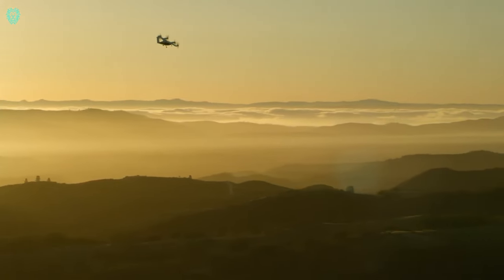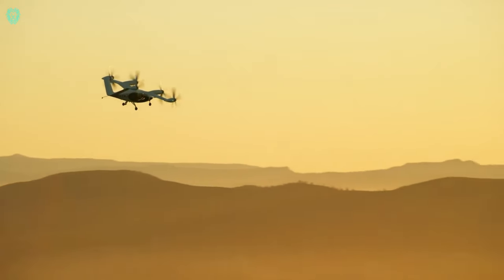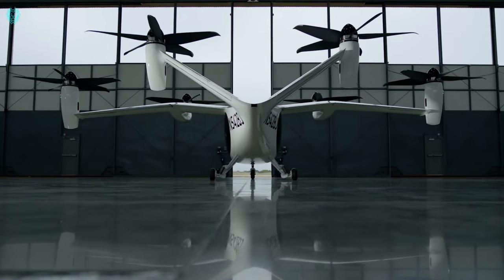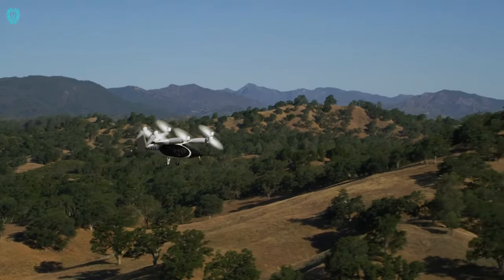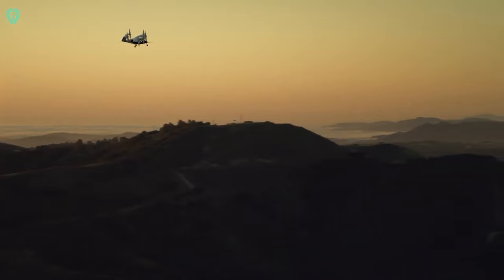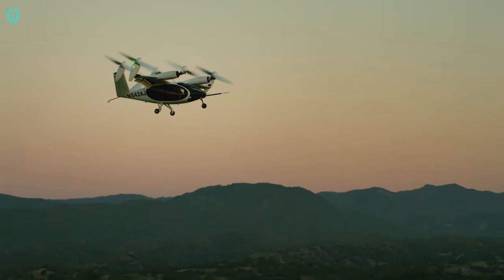With a remarkable top speed of 200 miles per hour and a range spanning 100 miles, the Joby S4 addresses traffic congestion and aims to curb harmful pollutants. More than a concept, it's a tangible reality, having undergone testing and certification by the U.S. Air Force. The Joby S4 is poised to redefine urban air mobility, marking a significant leap in drone technology.